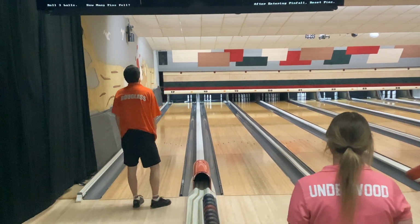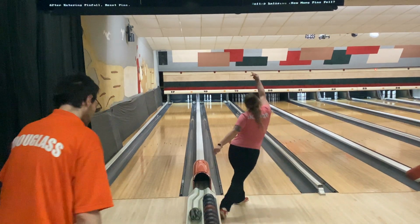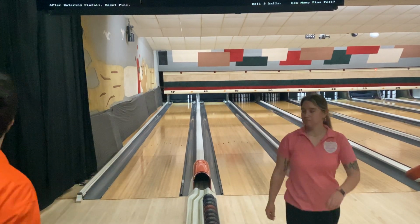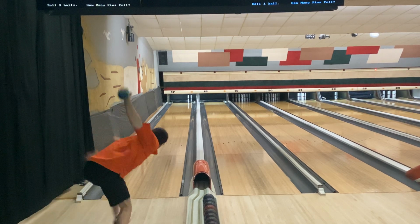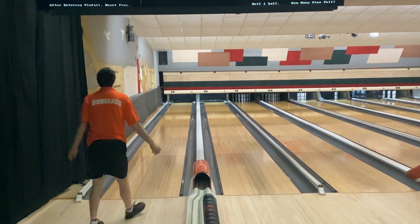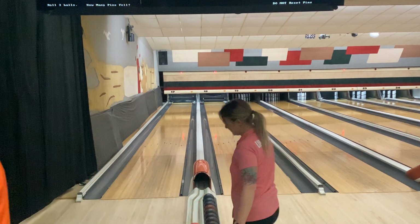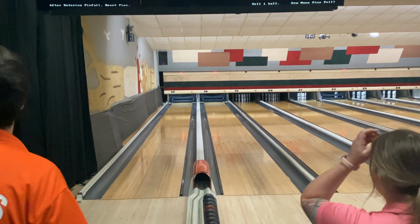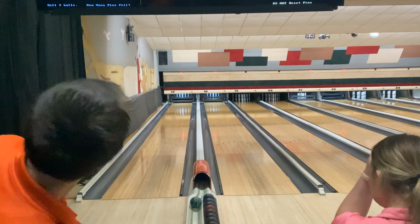Great first ball by Tim. He leaves the 6-10, no wood. Brittany's trying to cut it over, and she does. Huge spare from Brittany Underwood. Timmy makes his. So the home bowlers are beginning to take control of the match.